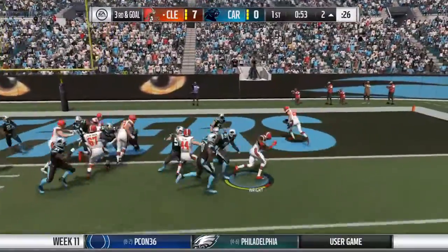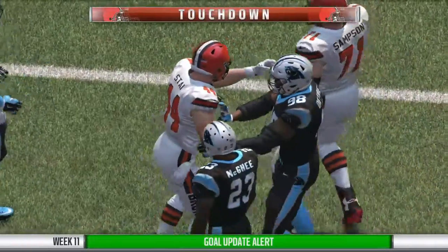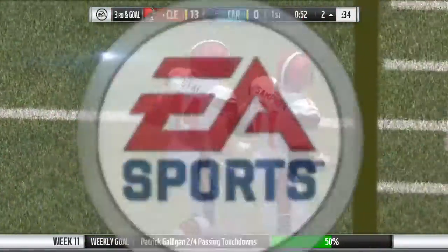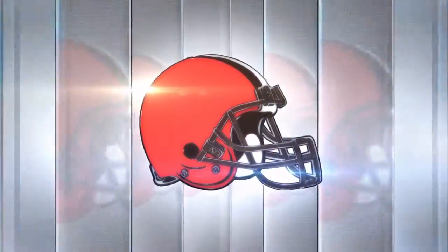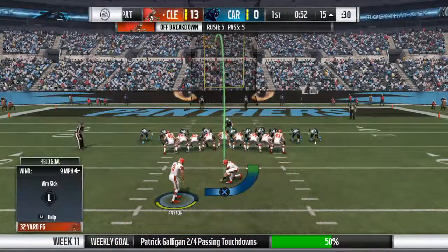And they'll go with the ground attack here. And he takes this one in for a Browns score. A great effort there. His 9th touchdown of the season. And the Browns add on to their lead. But they decided to run it in and got it done on 3rd and goal. A lot of times, that's a passing play.